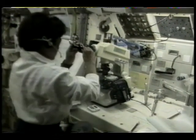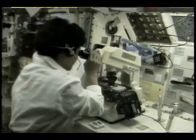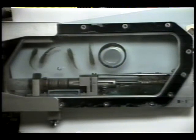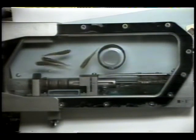Chiaki's using a microscope here, just as you would on the ground, to look at the condition of the cells that are in these little cassettes. Here's a look at the Medaka, the fish that are in one of those little packages. Two males, 2 females. In the lower right corner, you might be able to pick out some eggs. It's a little bit hard to tell that.